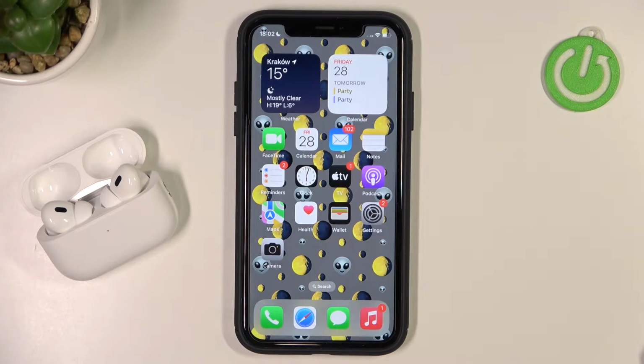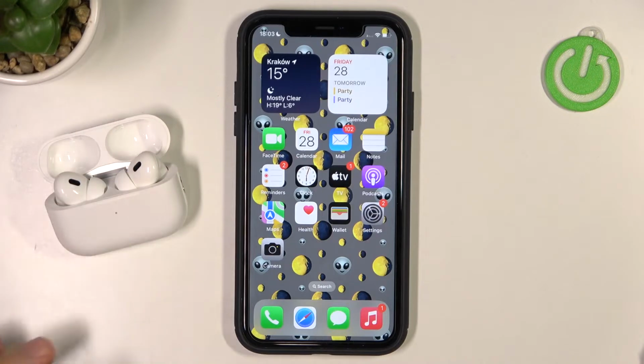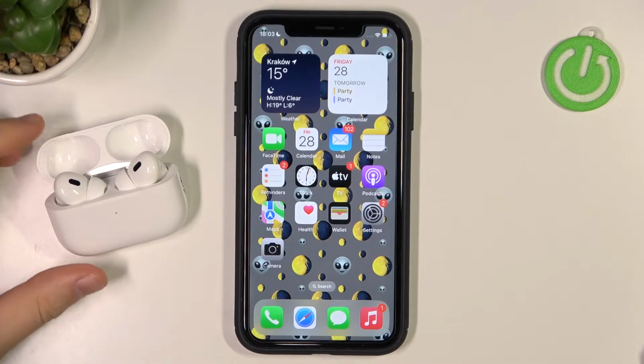Welcome guys, today I'm with the AirPods Pro 2nd generation and I'm going to show you how you can turn off Siri announce notifications.